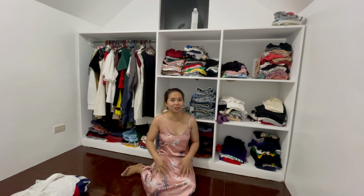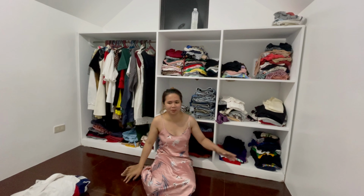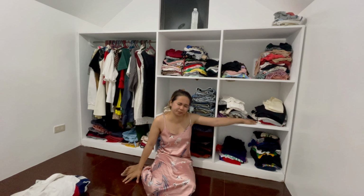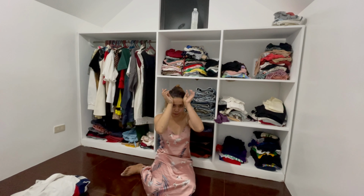Guys, so we're done. Finally done. So it is just maybe 100 pieces of clothes and I'm wearing only 5. So, guys, I'm so tired from folding and arranging.